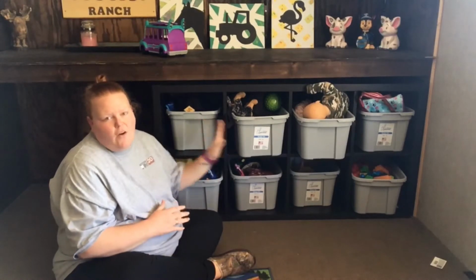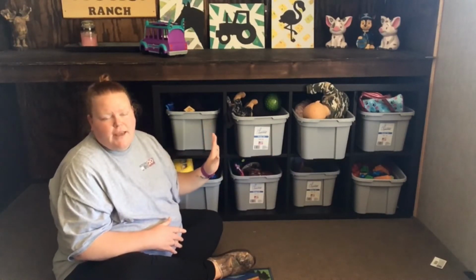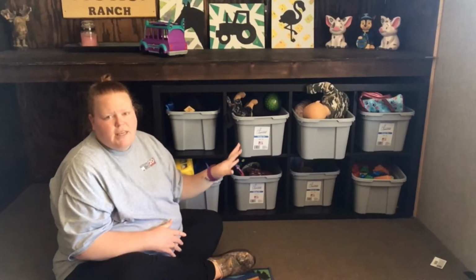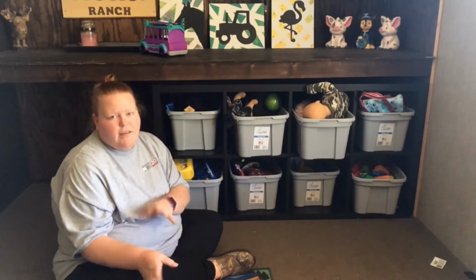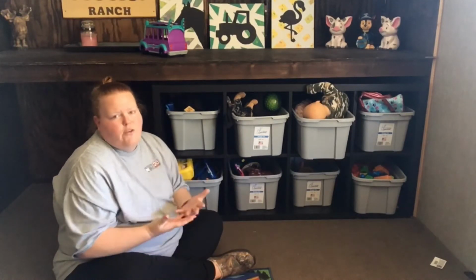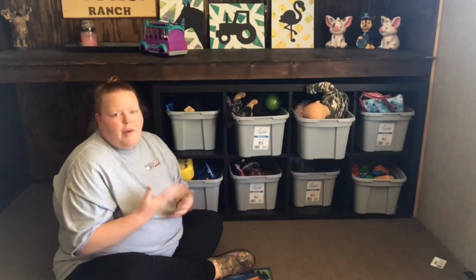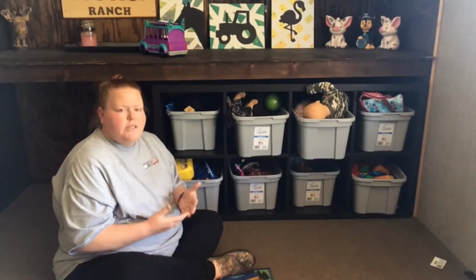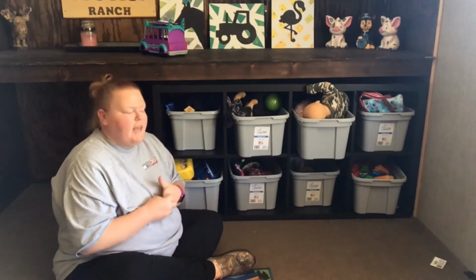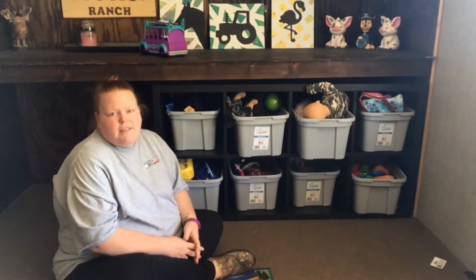So we'll take all the toy tubs out, go through them, take out toys that they want to keep and put them in another basket, which we put in the pantry closet, and then we'll bring out new fresh toys that they haven't seen in a while. That will occupy their time. It will make them play more independently and just give them some renewed things to use.